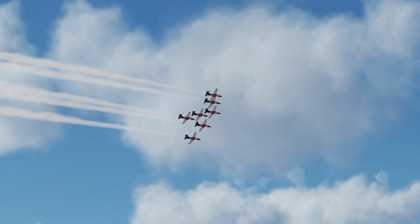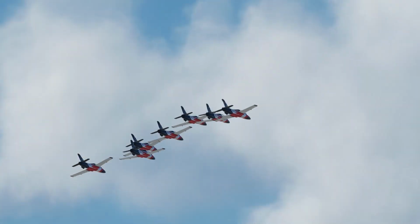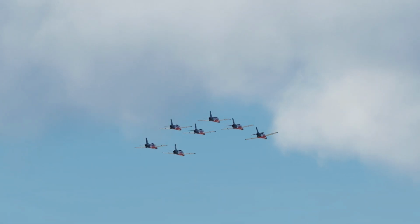As the jets reposition the squad for the next maneuver, you will see Vector 2 FireBlaze on the right wing. From the UK, FireBlaze is an exchange pilot on the team and an active member of the Harrier display team.